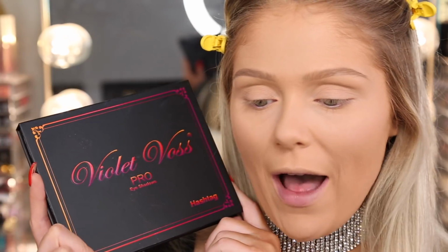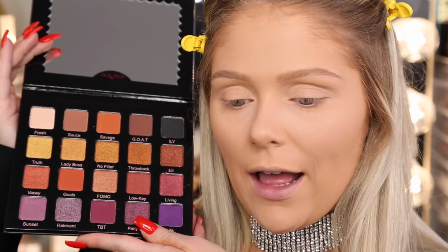Brows are done, so I'm gonna get started on the eyes. I'm gonna go in with this new palette. This is the Violet Voss Pro hashtag palette. It literally looks so pretty, so I had to use it today. Like, I love the colors.